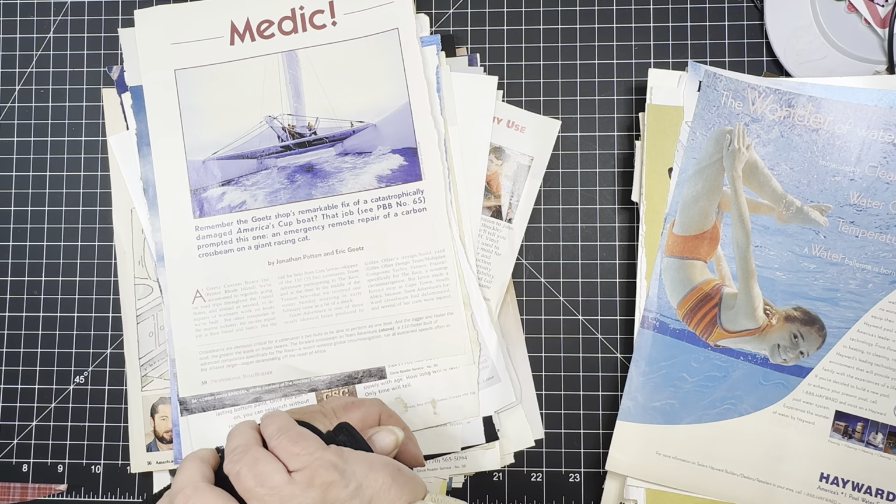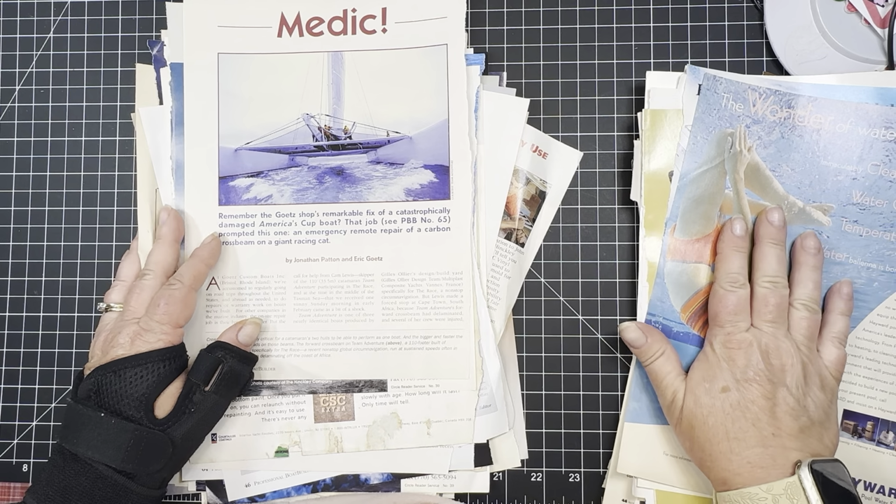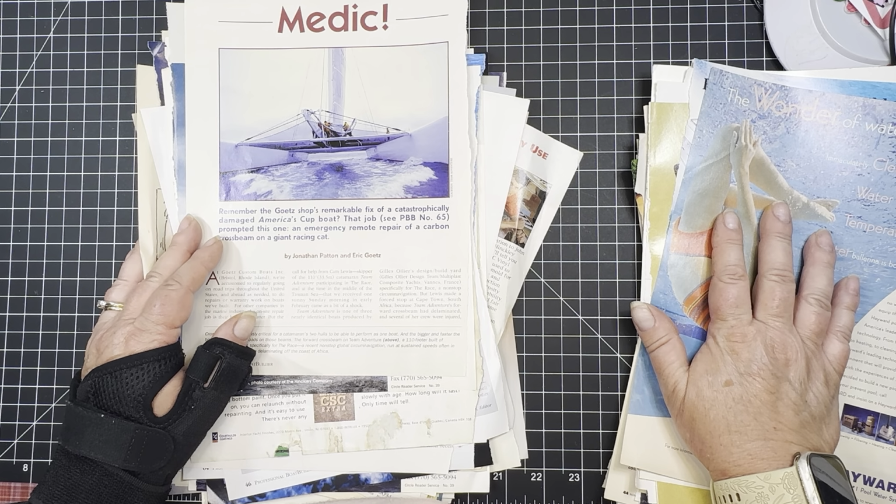My hand's hurting anyway. I need to stop. Hopefully I will get all these cut out. It'll take me a long time, and you'll get to see how I use them. So, I hope you enjoyed this.